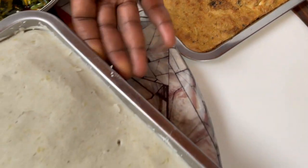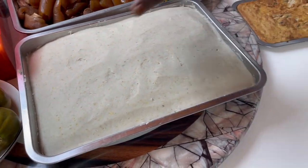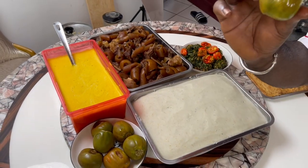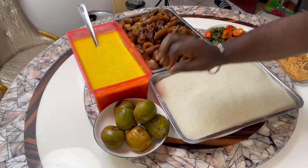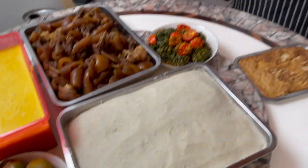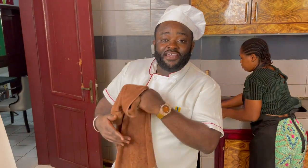And this is the achu, the taro mixed with banana. And right here, we have some garden egg. We didn't boil this, we just baked along with the egusi pudding. So it's kind of delicious. Okay guys, come on, Chef Dawe is done. Let's have a bite. Let's have a bite.